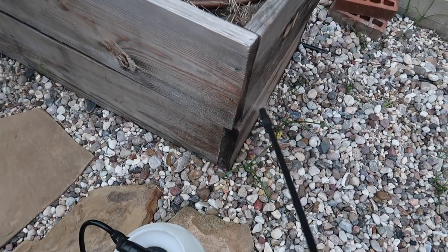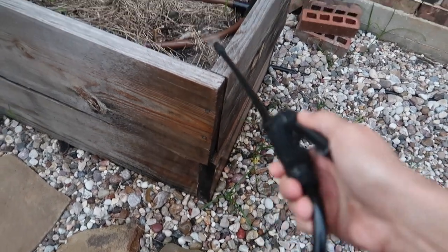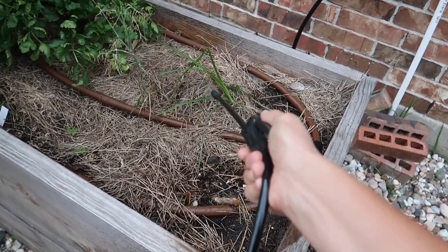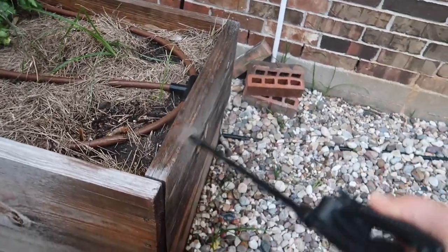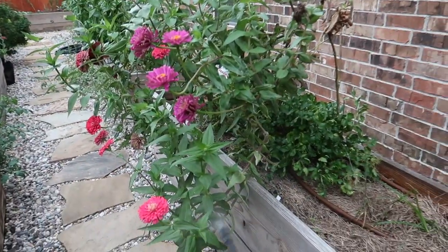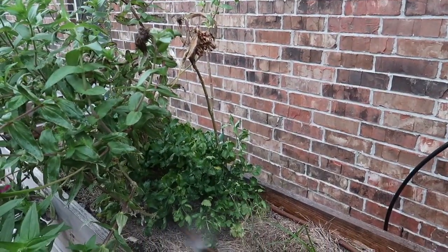So I'm spraying everything. There were some animals here and some ants. So let's just try to take care of some of that. Just gonna let it soak in there. See, there's still ants. And spray away. I'm just gonna do this. There's nothing special to it, just a good spray.